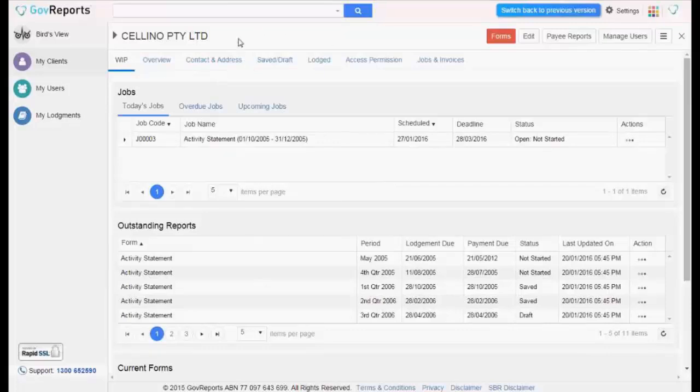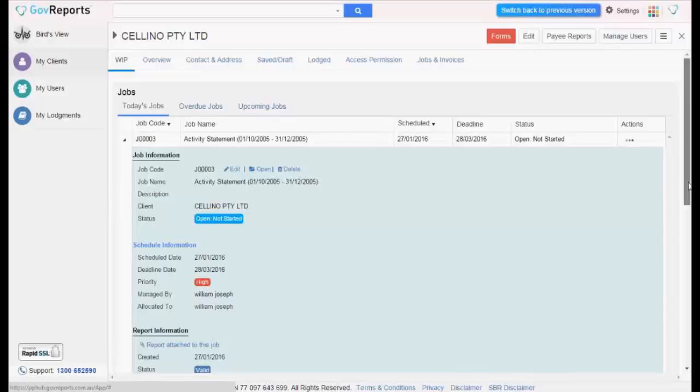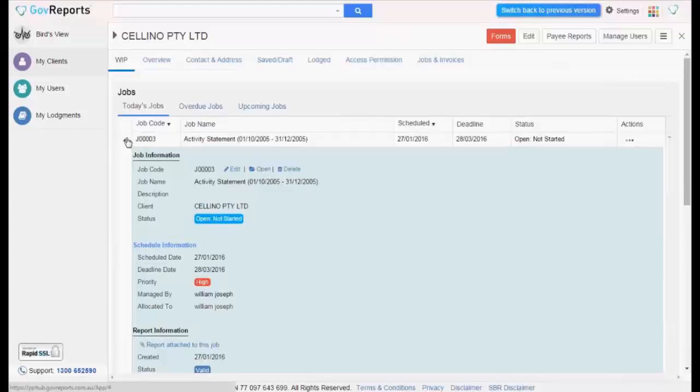When you click on the client profile, when you get to the client profile page, on the first section, if you've got client CLM, it will show the work in progress for this particular client. So for today's job, for this particular client, I got the activity statements of 2005 that I need to do. And of course, if I want to go into the CLM, I can just open it up by clicking on the little arrow on the left-hand side there. But I won't go into details here. I'll just go through the profile.